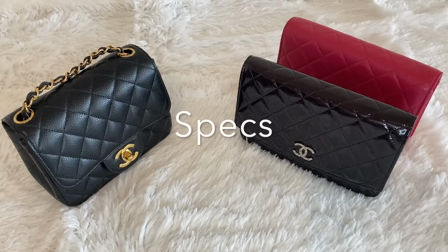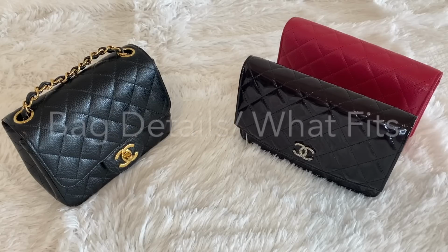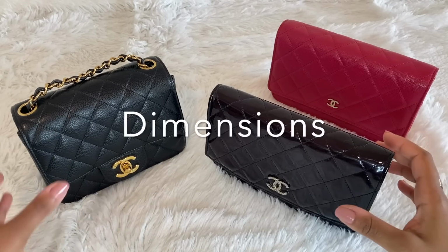I will be discussing the specs and the prices, bag details and what fits, a little story time, and finally my preference. I will add timestamps below for your convenience. Let's start with the dimensions.